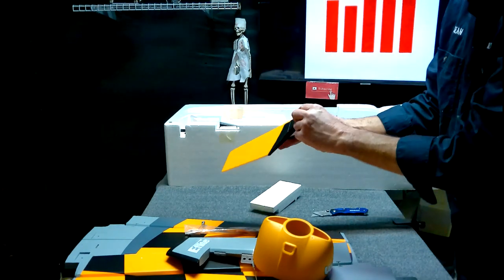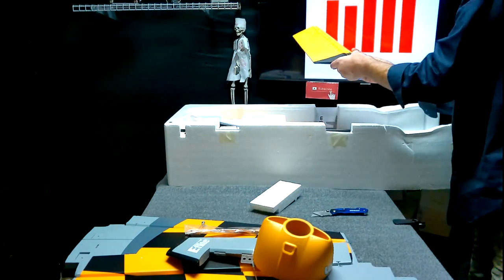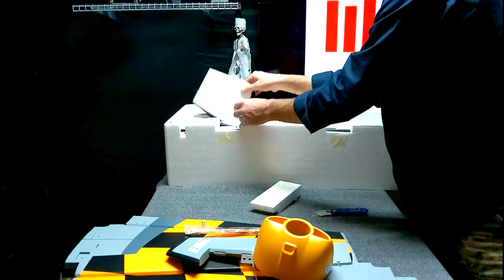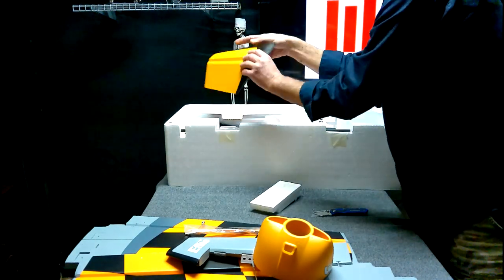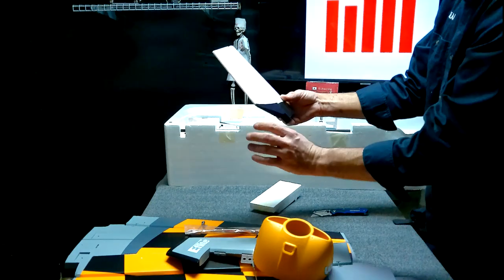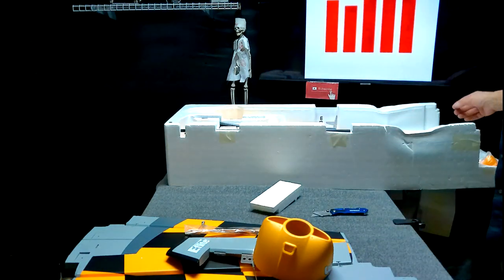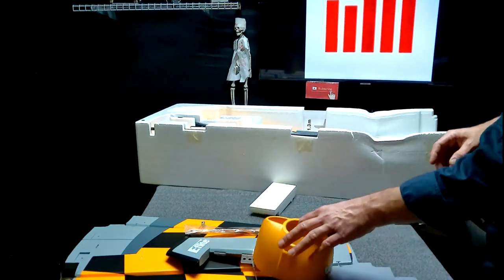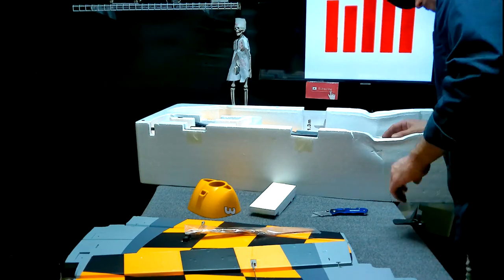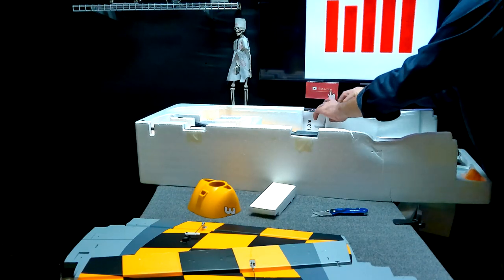Now it looks like there might be a crack right here. I can't tell if it's paint or maybe where the plastic comes together in the mold or whatever. I'd say that's good. So, the back of the fuselage and both wings. Oh, I forgot to put the nose cone back on. The rudder's good. I'm happy. I feel like it was worth the money.